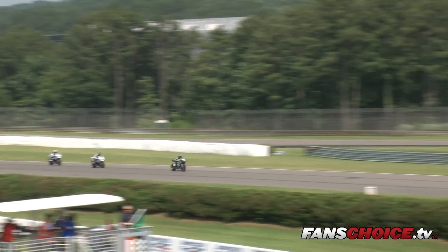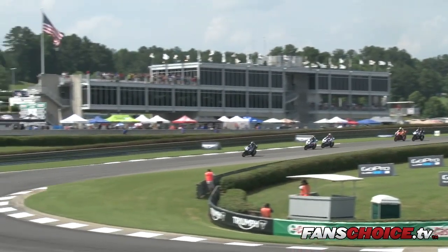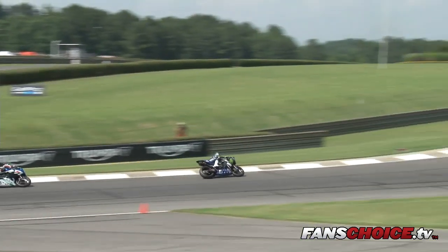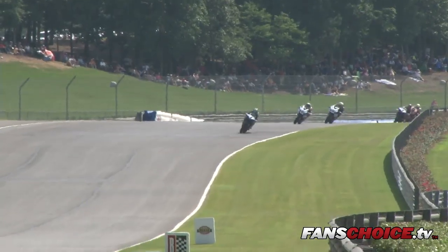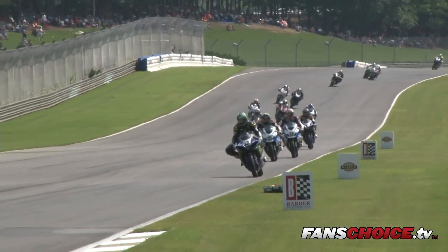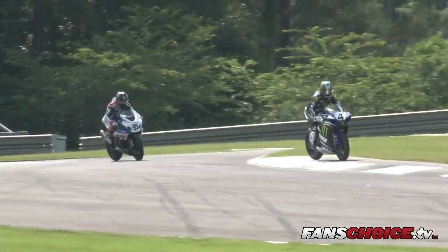It sure is. You always want to beat your teammate, and Josh has a little bit of an advantage on him right now as Hayes tiptoes down into the Charlotte's Web corner for the first time here in American Superbike. He'll lead him up the hill. Fans getting a good look now as they head over towards the carousel. And it is on, fully on. That is the 95 machine of Roger Hayden in the 2 spot.